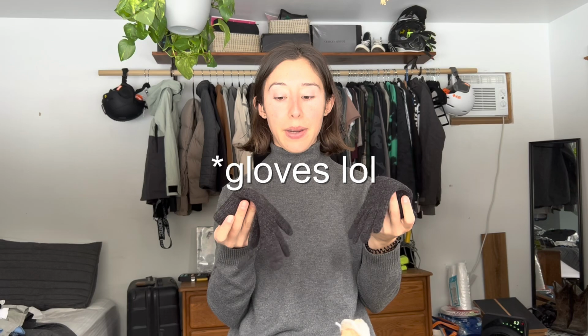And lastly, of course, you need mittens. I only have one pair of mittens. These are the Heat Tech line. I might get another pair in brown, but we'll just see how these handle. If I feel like I need another pair, this will probably match with literally everything that I own. So we're gonna start off with just one pair of mittens and see how they do.